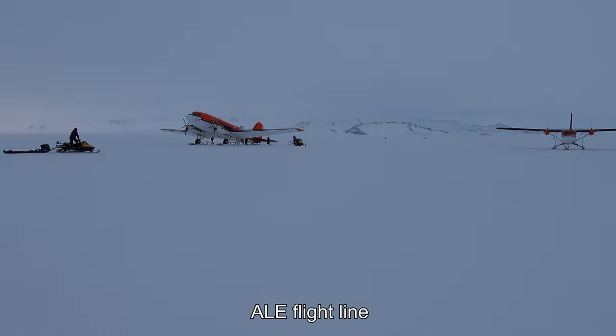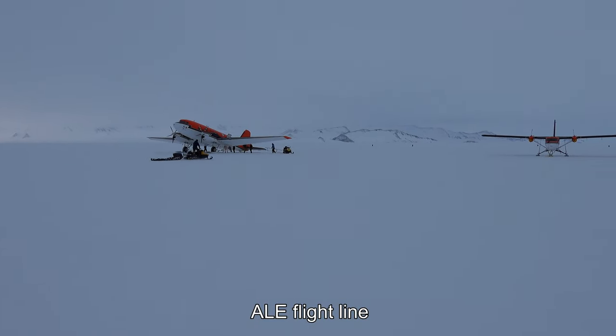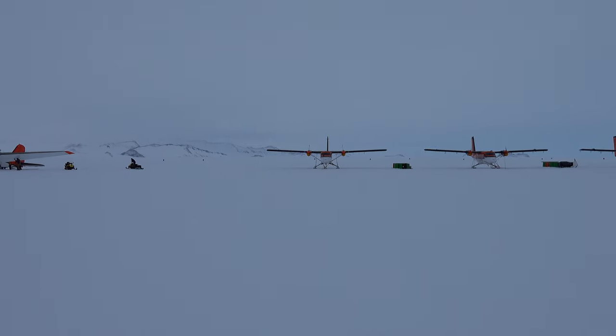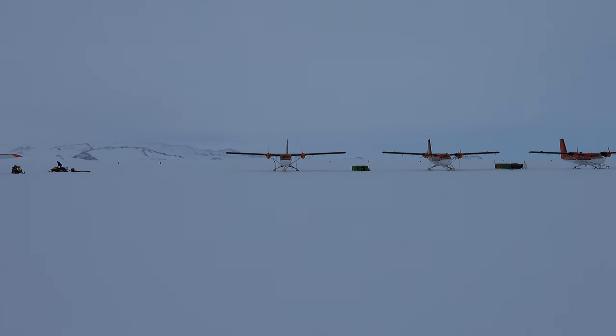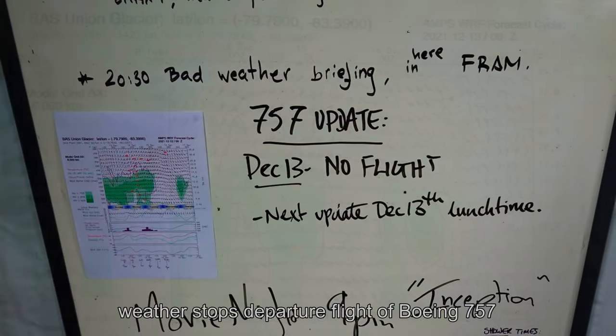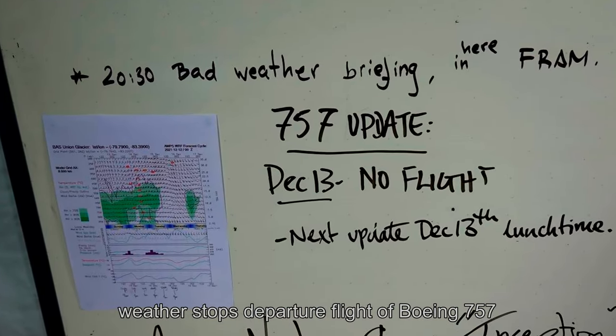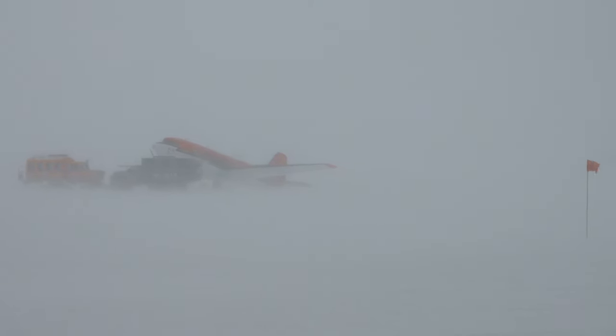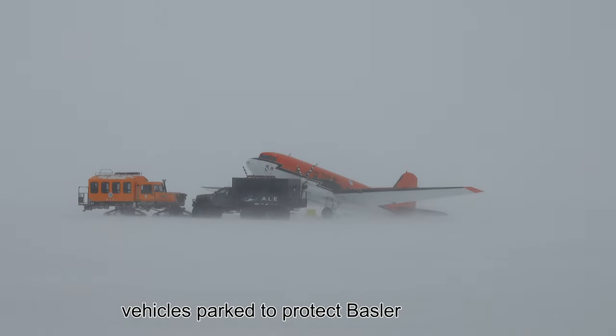On engine shutdown, the aircraft on the flight line were tied down as the weather forecast was for terrible weather with high winds and snow. When the predicted blizzard arrived, the winds gusted over 76 knots, or 88 miles per hour, which are the wind speeds associated with a Category 1 hurricane.